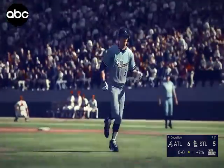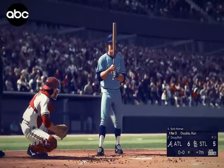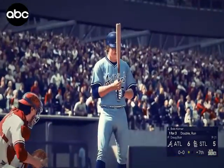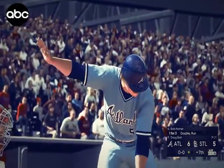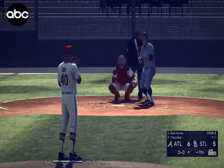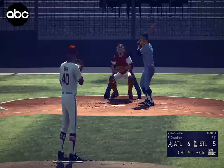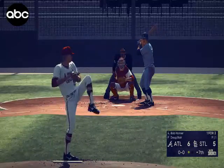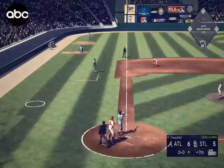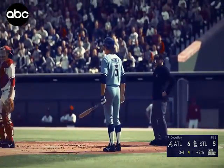Now batting, third baseman, Bob Horner. And now the Atlanta number 4 hitter, Bob Horner. He's ready. Here's the first pitch. Swing and a liner, but that'll land foul, strike one.